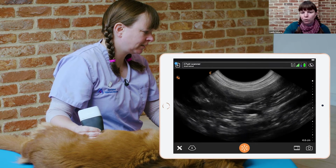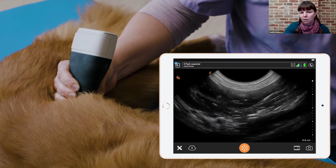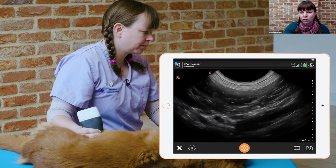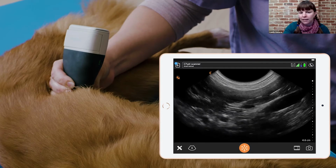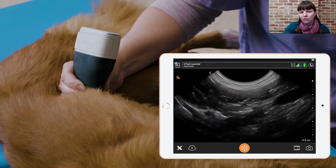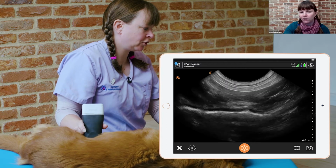And what I'm looking for is the curved renal artery, which comes off the aorta. I'm also looking for two dark dots cranial to that. That's the cranial mesenteric artery and the celiac artery. And it's in between these two dots and the renal artery that we will find the left adrenal gland. So we fan in that area.